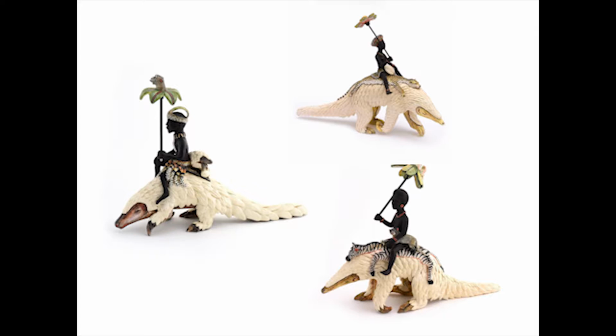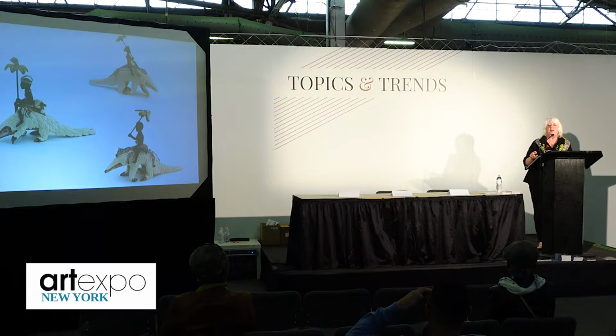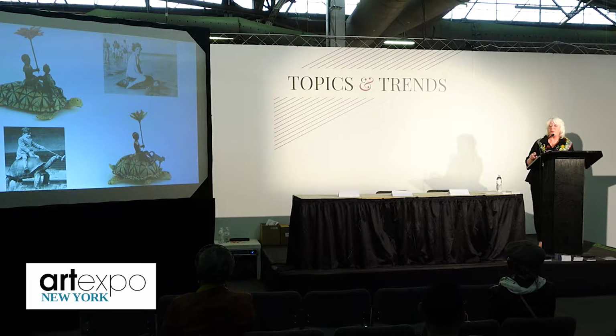And surprisingly, these are the world's most trafficked animals illegally, because their scales are believed to have medicinal purposes in some cultures. And the pangolin, when threatened, just curls up into a little ball, and that's easily then picked up and traded for its scales. So the Ardmore artists have portrayed the pangolin to draw attention to its fate.